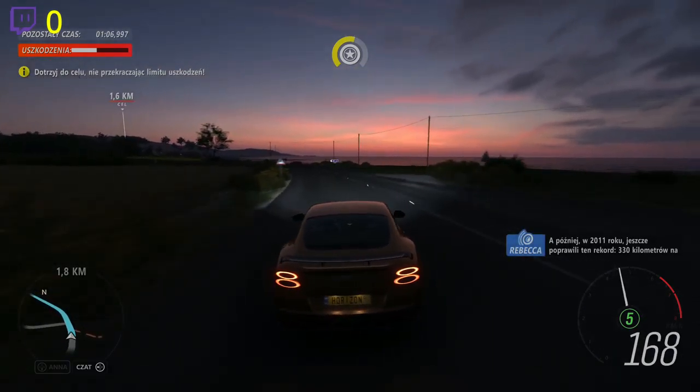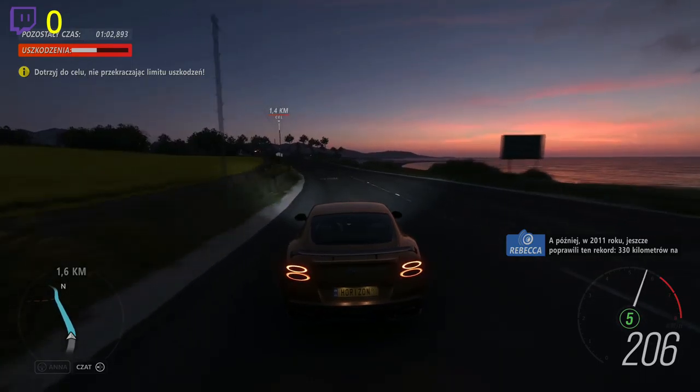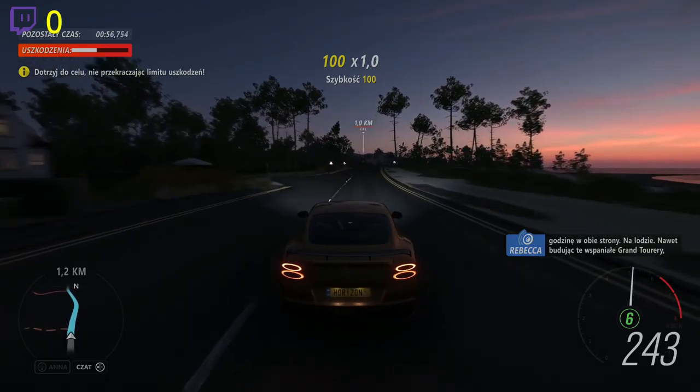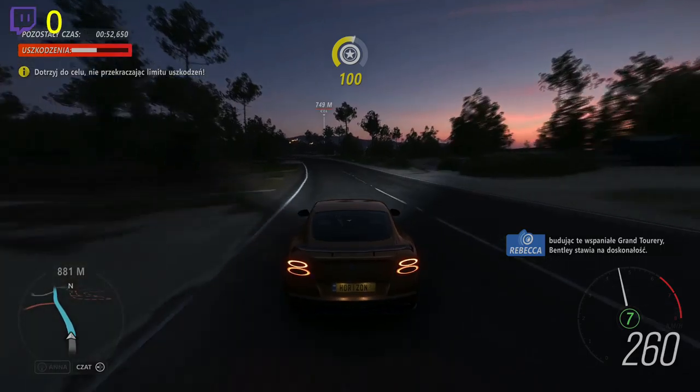And then in 2011, they broke their own record. 205 miles an hour, both ways, on ice. Even when building these gorgeous Grand Tours, Bentley is driven to excellence.